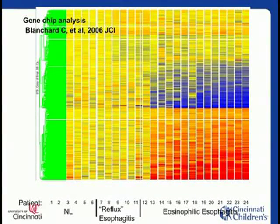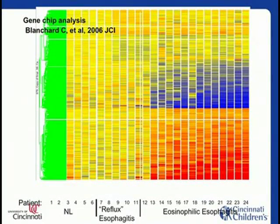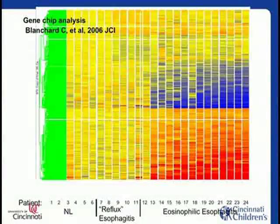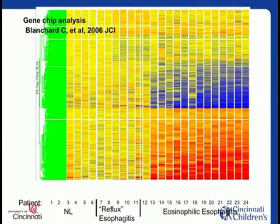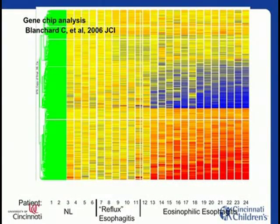And then there's some overlap near the top where there's some genes that are turned on in eosinophilic esophagitis just like they are in reflux. So this is a very complicated set of genetic information, but it provides us with the targets to shoot at, if you will. These are the genes that are active in eosinophilic esophagitis on the one hand in red, or turned off in blue. And maybe they shouldn't be turned off in that set of blue genes. But, you know, when you're talking about thousands of genes, things get really complicated.